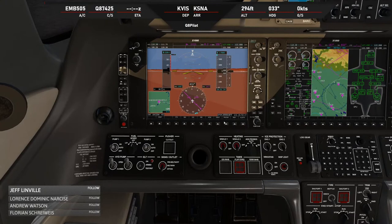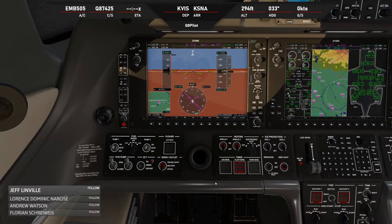What is the maximum range of the Phenom? I'm not sure. I haven't looked through the manual, but I would assume for a light jet, probably in the 34, maybe 36,000 feet, I would assume. But if anybody knows, please do let us know.